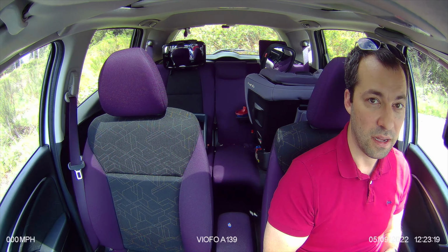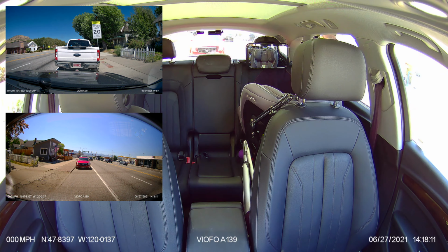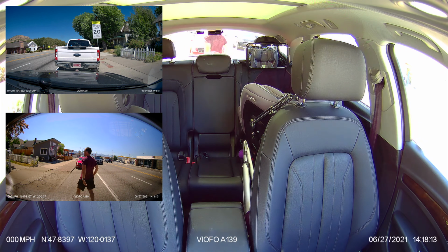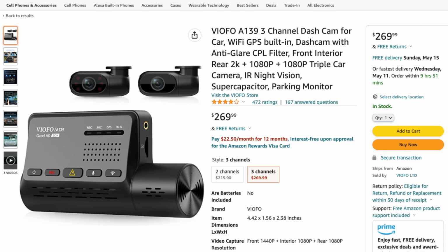I'm actually shooting this video on the VIOFO A139, which I'm testing right now, and I'm actually really liking it as a 3-channel dash cam that records front, rear, and inside the car. So if you're looking for an interior facing dash cam, this seems to be a really good option. And I'll put a link to it in the video description if you want to pick one up.